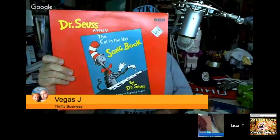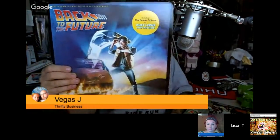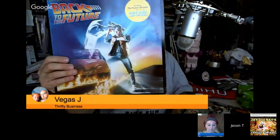Cool. This Dr. Seuss Cat in the Hat's about $12. I paid $1.99. It's in great shape. The vinyl itself has never been played. I always hunt for soundtracks. This soundtrack does quite well on vinyl. Back to the Future, everyone knows it. It sells for about $20 on record.